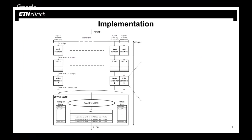All right, now let me show you the FPGA-based partitioning implementation in detail. I will walk you through this pipeline so that the efficiency of this becomes very clear. As you can see here, the partitioning works on cache lines, that is the data width of the QPI, and it is able to accept and produce a cache line at every clock cycle, so no internal locks are necessary.